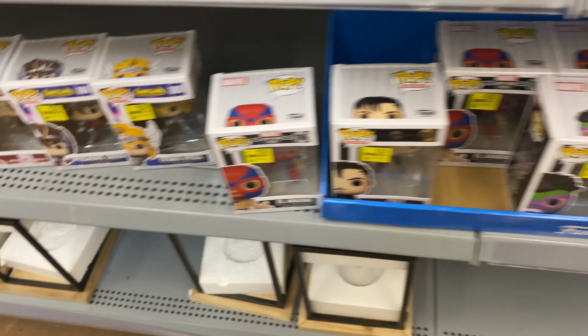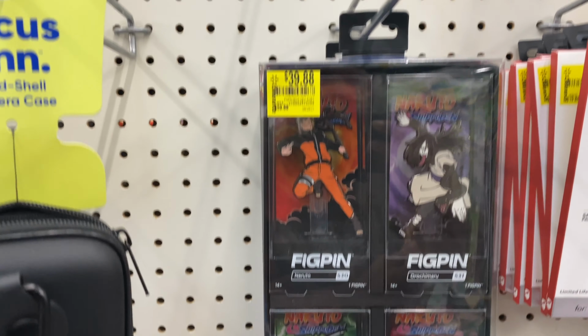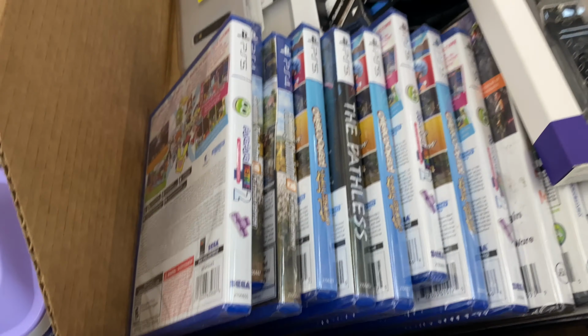Look at all these Funko Pops down here. Just Dragon Ball Z stuff. This is actually cool. But they're only going for about what they're selling for there, about $40. They got a couple of smaller ones here. It's pretty cool. And there was a ton of games, even some PlayStation 5 games over here. I scanned all of them, I didn't see anything.